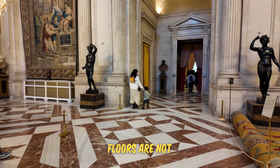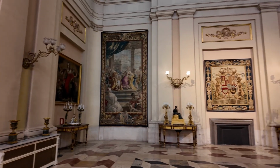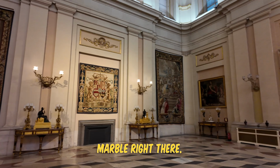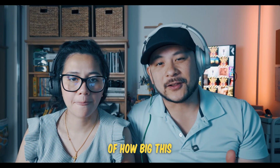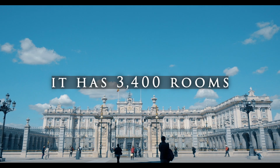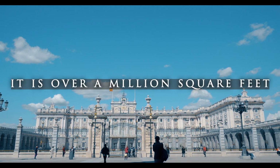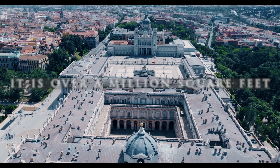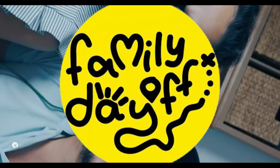And of course, the floors are not to be missed. They're equally as stunning. Look at all that marble right there. I just want to give you a little scale of how big this palace is, because this palace has 3,400 rooms in it. In fact, over 1 million square feet. Can you imagine 1 million square feet? That's how big this palace is.